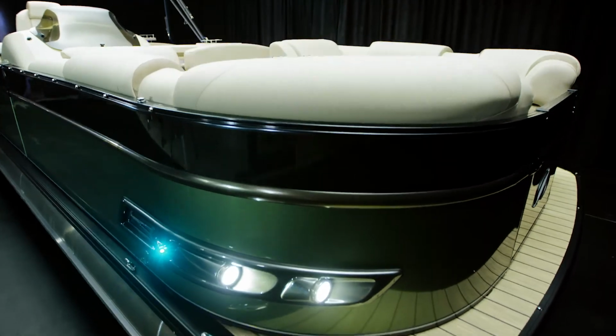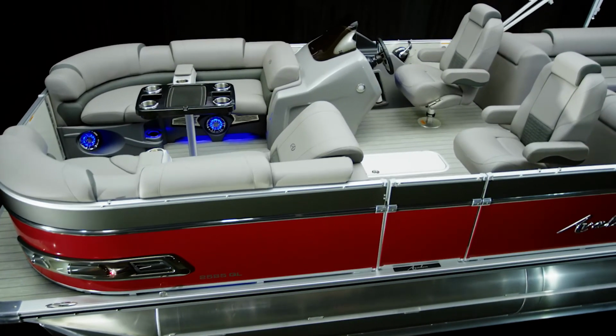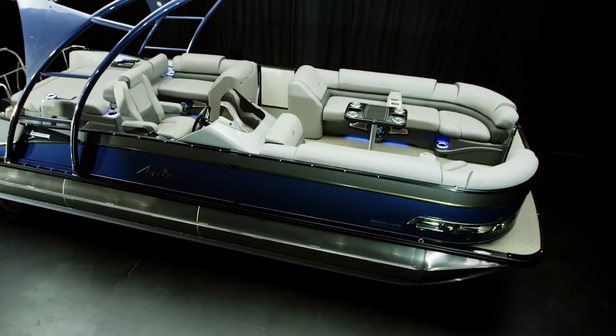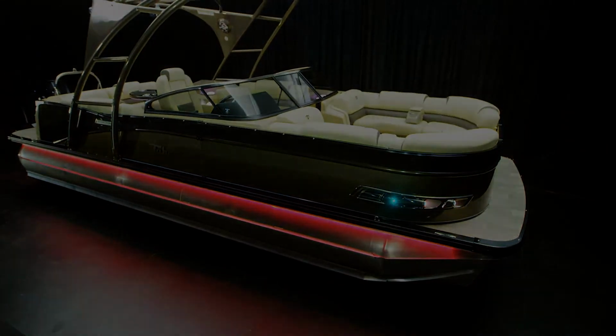At Tahoe Pontoons, our designers and engineers work together to realize a vision, to create pontoon art, and we achieve that every day. But instead of hanging our artwork on a wall, we'd prefer you get it out on the water.